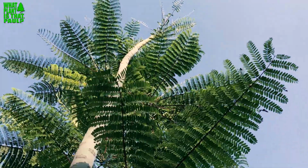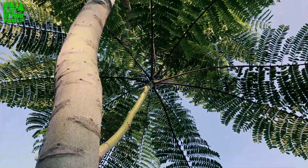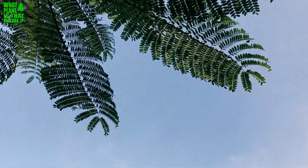Alright, beautiful morning here. Nice little Brazilian fern tree. Gonna grow 9 feet here in the next few months. Can't wait to see it. If you'd like to learn more about this plant, there's a link there.